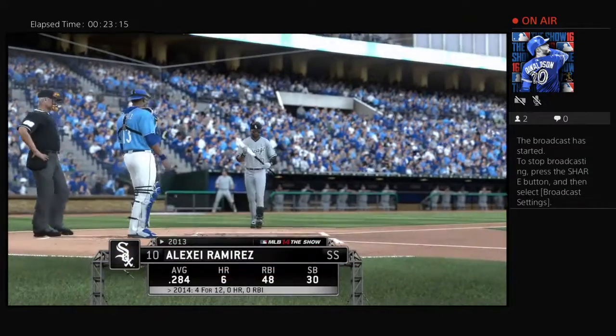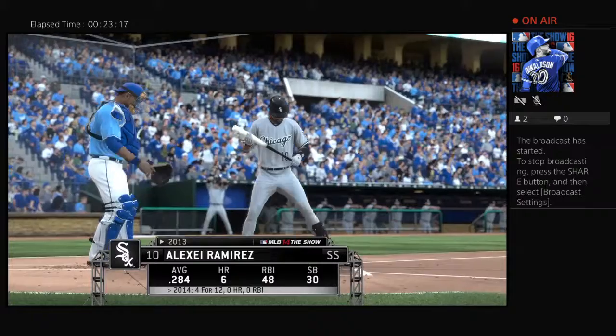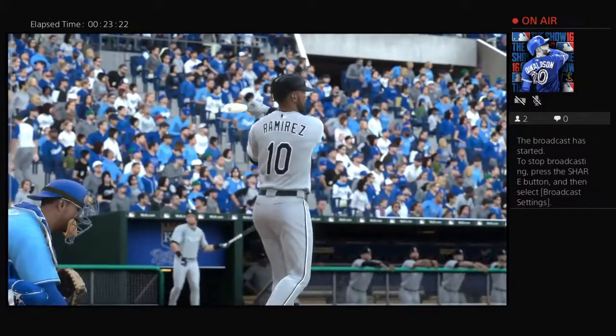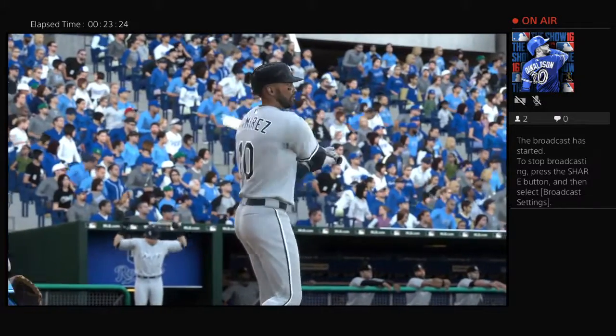Alexi Ramirez will stand in now to lead things off. 7, 8, and 9 here to start the third inning. And maybe one of these guys can break this string of 6 straight retired to start the ball game.